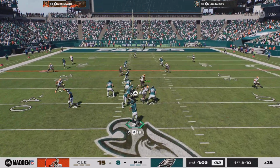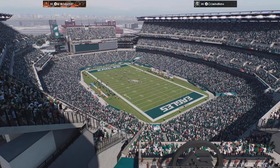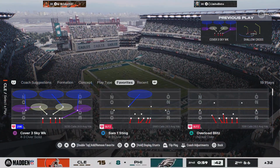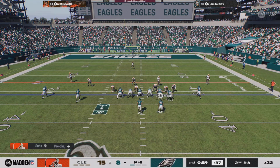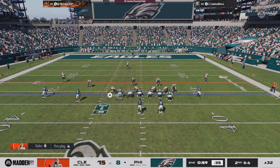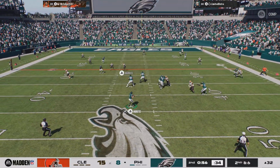On first and 10, it's Hurts. Has him on the quick hitter. And he's knocked out. 32 before going down. Philadelphia going to spend its second timeout. 2nd and 6 coming up here. 2nd and 6 at the Browns 32-yard line. Operating from the gun, here's Hurts.